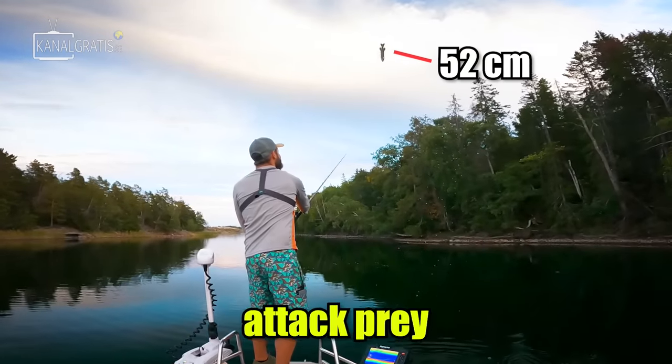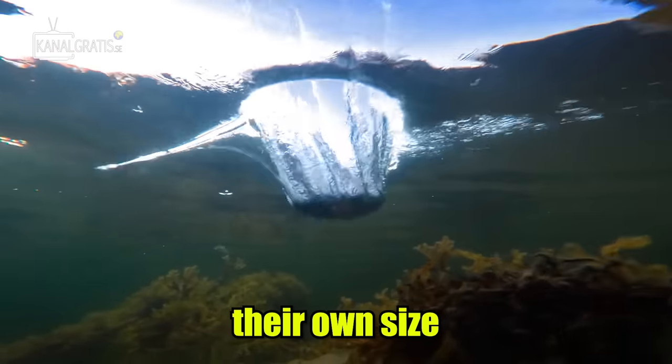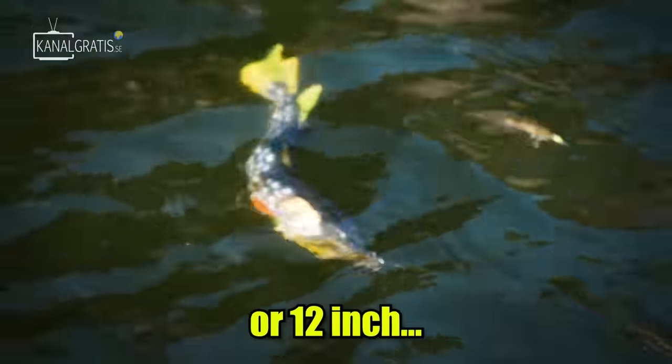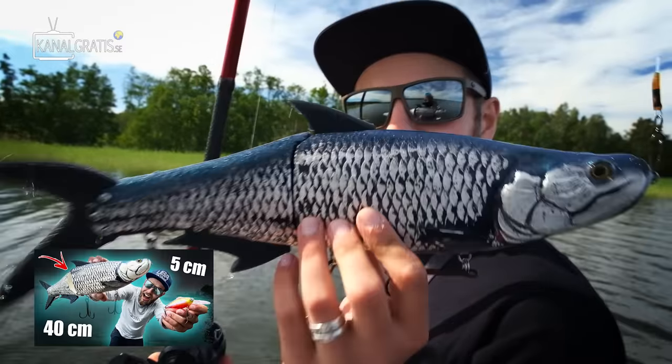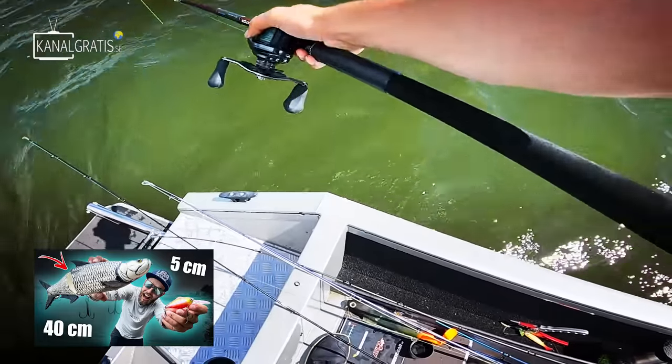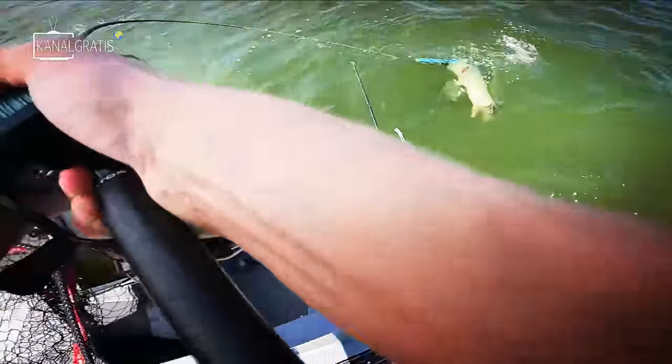Northern pike are known to attack prey up to half their own size, but still, most anglers rarely use lures bigger than 30 centimeters or 12 inch. Last year we made a video where we tried a 40 centimeter swimbait and it didn't take long before it was destroyed by the aggressive pike of Åland Islands.